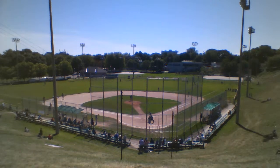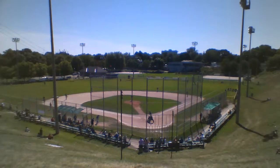One and 2 to Justin Mara. Up high once again to Mara. Garrett Takamatsu's on deck. Mara would love to get on base for him.